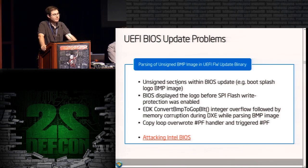Another issue, even if you have tried to protect the interface, is there is occasionally some data that you can't really trust. So a few years ago, a talk by Invisible Things Lab showed an issue with an Intel BIOS where the image that gets displayed on your screen when you power up was just an image that was being parsed and it was not really verified in any way. So they found an integer overflow that allowed them to take control right up in the early BIOS just by substituting that image.